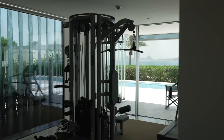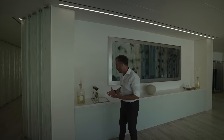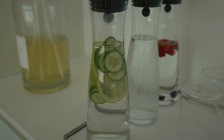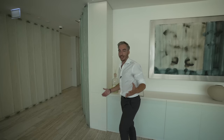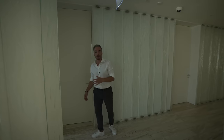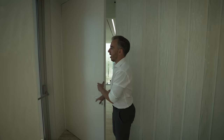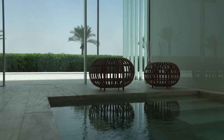Also, another room with even more state-of-the-art equipment. Some little amenities that they give you as well, which sort of lifts this place up. It's like the cucumber water, strawberry water. Such great service from the Muraba team. Now, let's head into the male spa, because the female spa is exactly the same. They're mirrored, except for the male spa has that view onto the pool and the sea and everything.